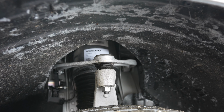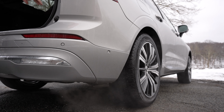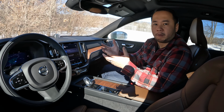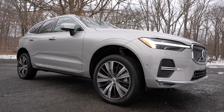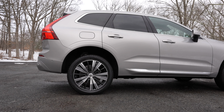This has an air suspension system that gives a pretty luxurious ride feel, and I love how you can raise or lower the entire car. There's even an off-road mode, and that will give this car more ground clearance, lighten the steering wheel, and also give you better all-wheel drive performance. But just note that off-road mode is only limited up to 25 miles per hour.